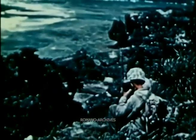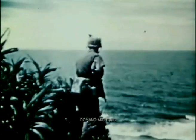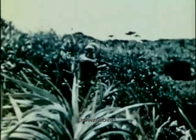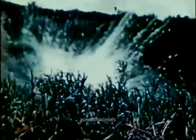On 21 June, the 6th Marine Division reached the cliff at the southernmost extremity of the island. But below the cliff, a disorganized and defiant enemy remained. Now the tremendous task of capturing or killing the remaining enemy and saving the thousands of helpless civilians began.